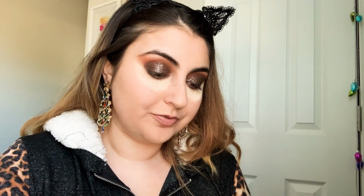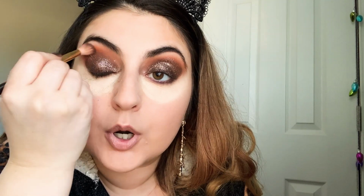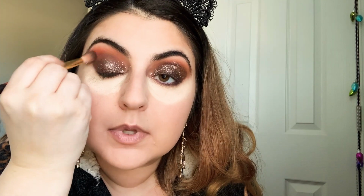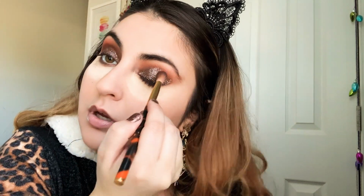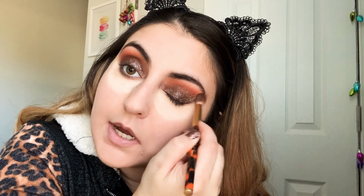To clean that crease up, I'm just taking Obvious Slay, which is that orange color, which is so pretty. It's like a burnt orange, and I'm just gonna really intensely try to buff and blend that harsh crease, because I don't like the way it ends the eye. I like things to look seamless and transition correctly. To be honest, I might put a little bit of Obvious Slay under here, because I just feel like, yes, now we're talking. Okay.